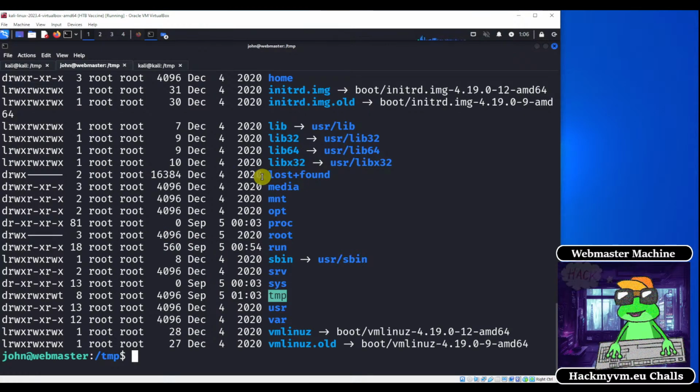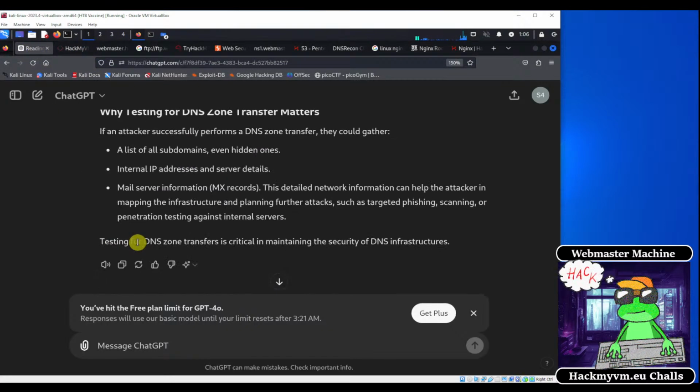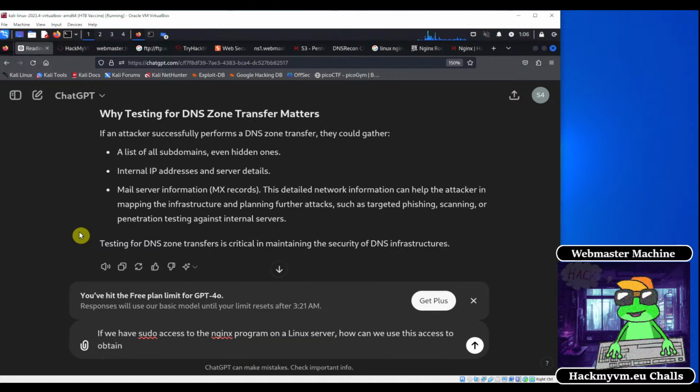So actually, you know what? Really quick, let's try asking ChatGPT if it has a clue. If we have sudo access to the nginx program on a Linux server, how can we use this access to obtain a root shell or read arbitrary files on the system?